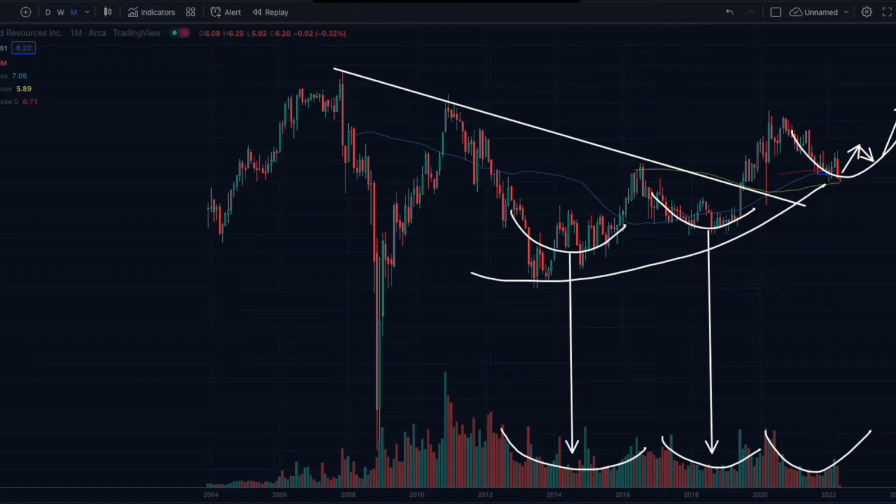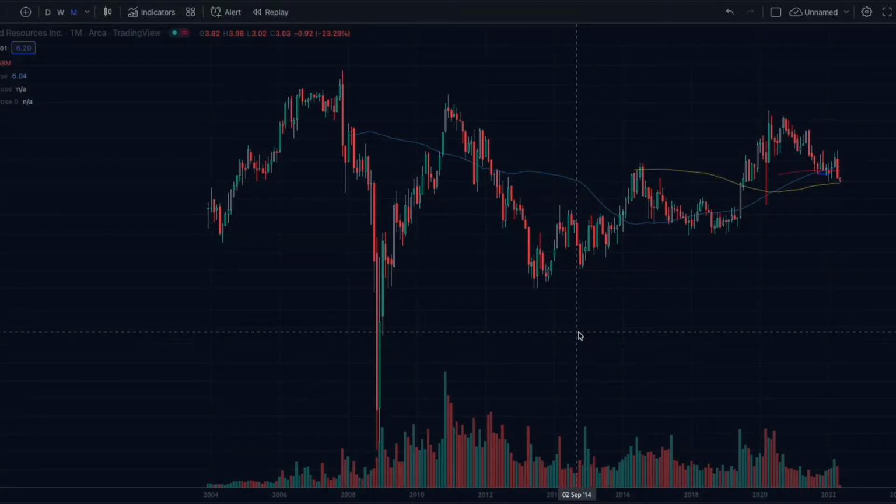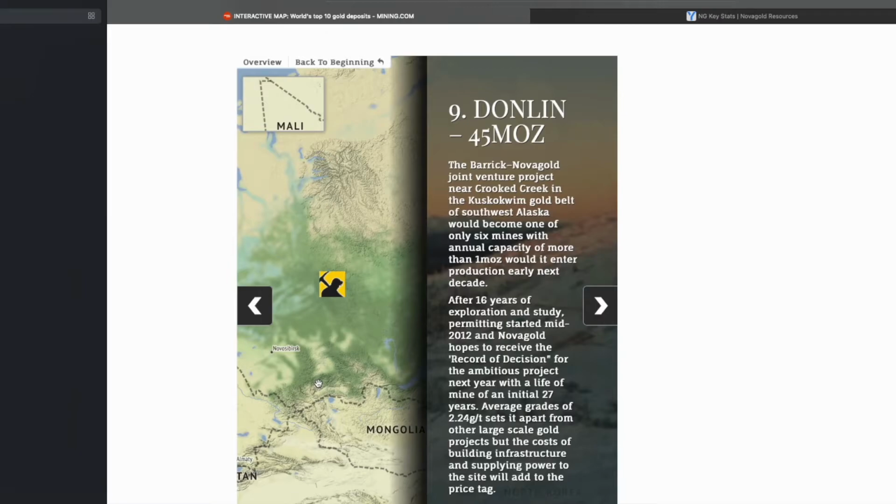What do they own when you get this? This is a little $6 stock here, 6.25, not even. So by definition, this is a speculative issue. Let's check it out. What they own is the Donlin gold mine. You can see it is the ninth largest gold deposit in the world with 45 million ounces. It is a joint venture with Barrick. They're the big ones, okay?